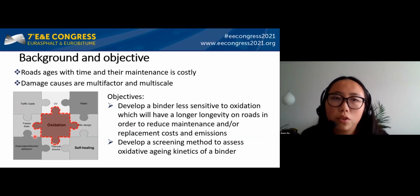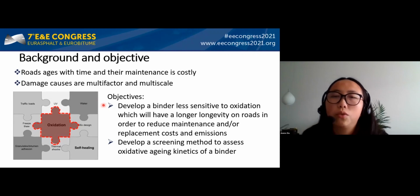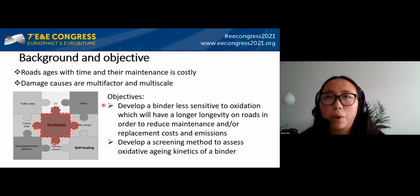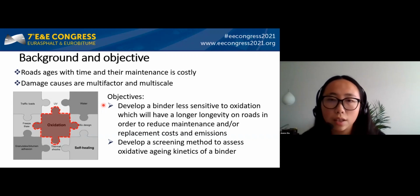And in our work, we have focused on oxidation as it is the main factor of aging. Thus, the objectives of our work were to develop a binder less sensitive to oxidation, which will have a longer longevity on roads in order to reduce maintenance and/or replacement cost and emissions. And for that, we also aimed at developing a screening method to assess oxidative aging kinetics of a binder.